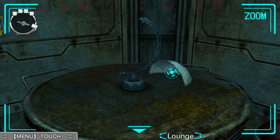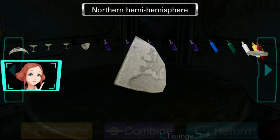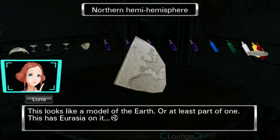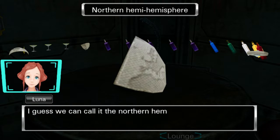Northern Hemisphere, okay. This looks like a model of the Earth, or at least part of one. This has Eurasia on it. It's like someone sliced the Northern Hemisphere in half. I guess we can call it the Northern Hemisphere for now.